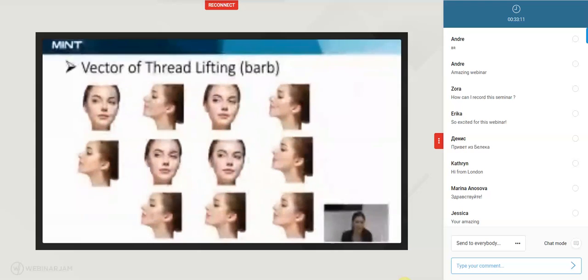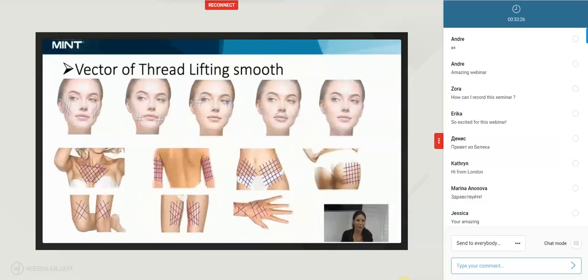If you can take your time judging how you want to make those vectors and how you want to reapproximate that skin, that's really half the battle. So we'll really dive into that. We'll make sure that we mark out everything and have everything proportioned how we want it to be.